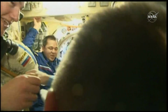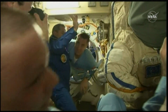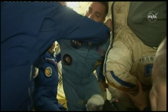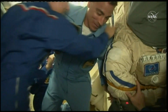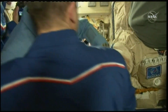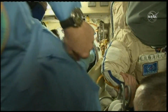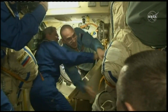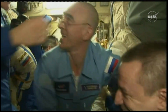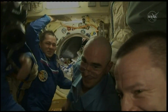All right, and as you can see, the hatch is open. Ivan Vagner first through, Chris Cassidy just behind him, making his third trip to the International Space Station. That hatch open coming at 11:28 a.m. Central Time, 12:28 p.m. Eastern Time, 16:28 GMT. And last but not least, Anatoli Ivanishin, also a third-time space flyer, making his way on board the station.